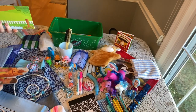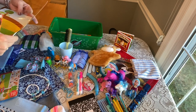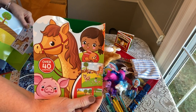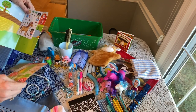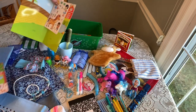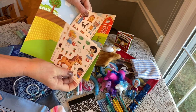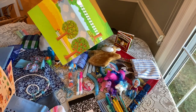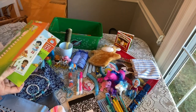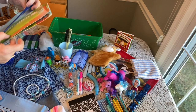So I got this at the Dollar Tree. These are the reusable stickers. This is what the packaging looked like. It has a little girl on her horse. And then I also included the background scene so she could see what's included. And so these are all reusable stickers. And it's a barn and a little girl and a horse and a little scene, and there's two more scenes on the back. So this just gives her something to keep that all clean in and stored away.